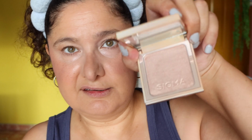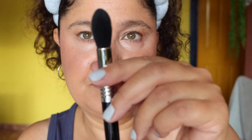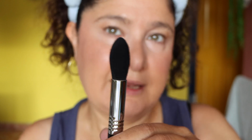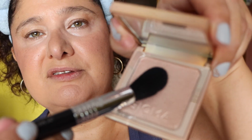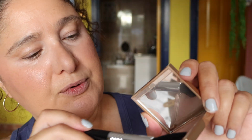Alright, so need to do some highlighter. This is in the shade Sizzle. The F35 Tapered Highlighter brush. I love these shaped brushes that are like a dome. So gorgeous. Okay, here's the highlighter. We'll swatch it later, but I'm just going to pick some of that highlighter up. Yep, a bit more.